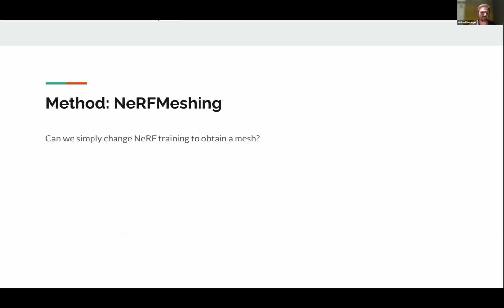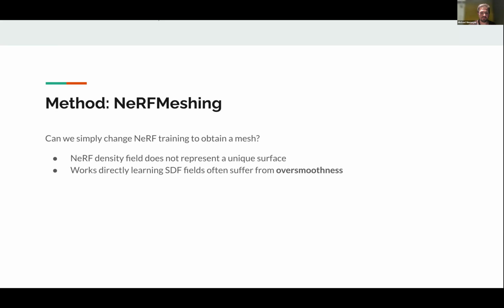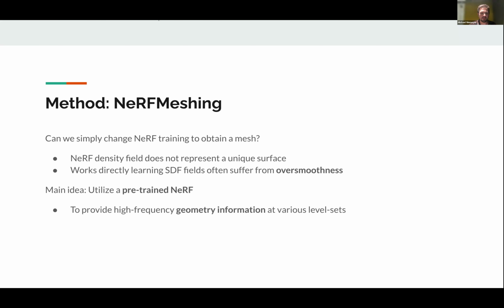So first, the question that we asked is, okay, can you just shift now to training a mesh instead of a NeRF model? It's a natural question, right? But the density representation that NeRF has doesn't support this unique or single surface representation. There are works which try to do this, but they usually suffer from over-smoothness, so they get decent results, but the results tend to be over-smooth. And our idea in this work is that we basically want to use a pre-trained NeRF model. So the idea here is that you have this very powerful NeRF model, and then in the second step, you use this NeRF model to query high-frequency geometry information at certain level sets, and then also query the view-dependent appearance.